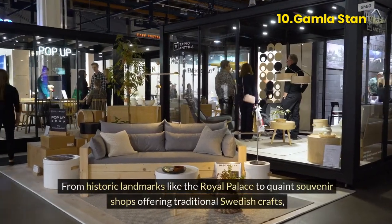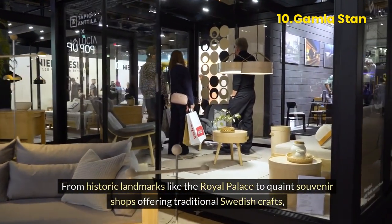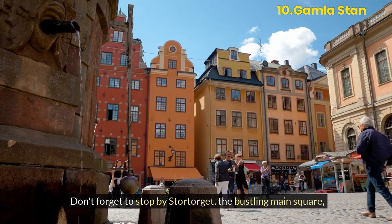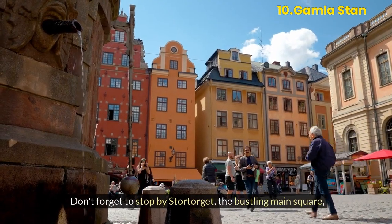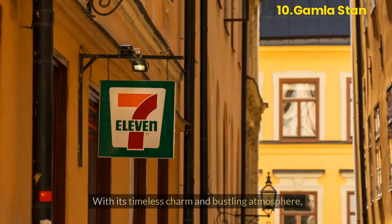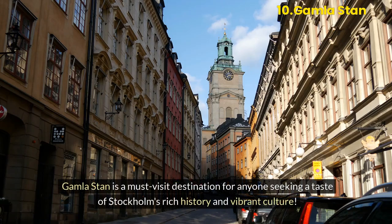From historic landmarks like the Royal Palace to quaint souvenir shops offering traditional Swedish crafts, there's something to delight every traveler. Don't forget to stop by Stortorget, the bustling main square, where lively street performers entertain passersby. With its timeless charm and bustling atmosphere, Gamla Stan is a must-visit destination for anyone seeking a taste of Stockholm's rich history and vibrant culture.